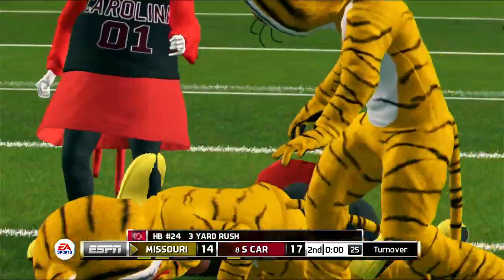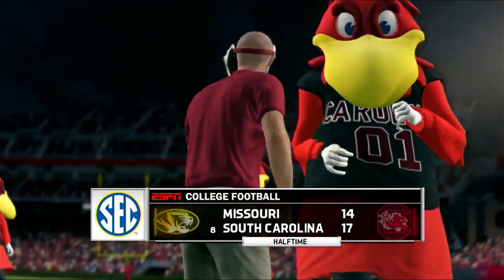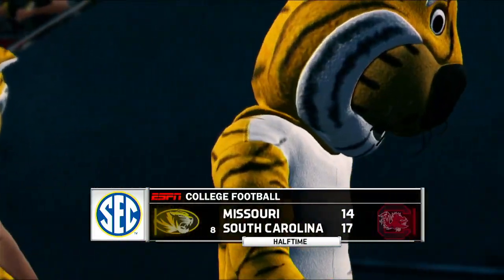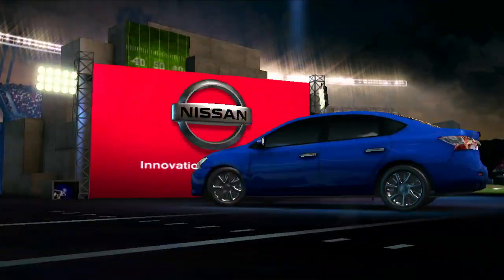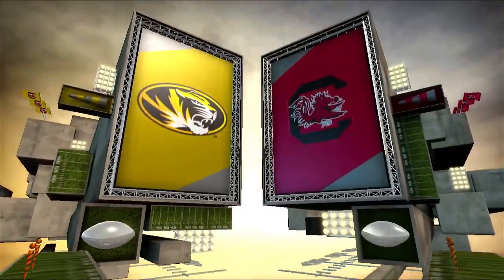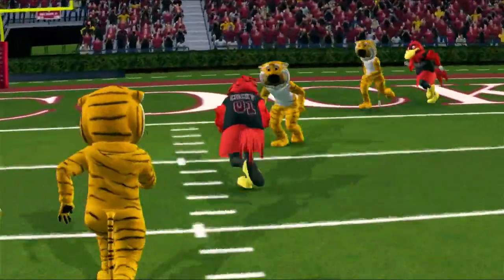At the 45-yard line. Well, we played a half of football. South Carolina's got a three-point lead. We played 30 minutes. Glad to have you with us on the EA Sports NCAA Football 14 halftime show presented by Nissan. Innovation that excites. David Pollack and I here in the studio to break down everything that just happened in your game.